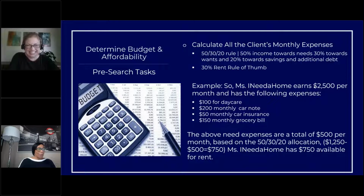Miss I Need a Home earns $2,500 per month after taxes and has the following expenses. She has $100 for daycare, $200 for her car note, $50 for car insurance, and $150 for groceries. Miss I Need a Home's total monthly expenses are $500. Based on the 50-30-20 allocation, Miss I Need a Home has $750 available for rent.